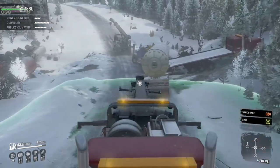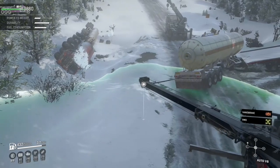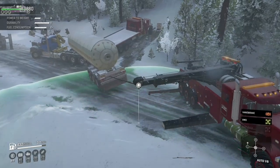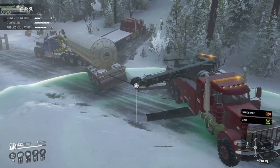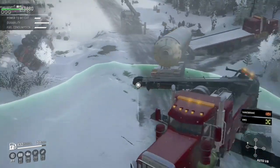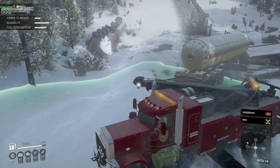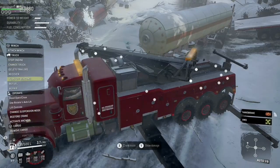Like, way over here. Just ever so slightly get it out of the way. This seems like a bad idea, right? But I'm just gonna park you over here. I'm gonna park you over here. Get you as far this way as I can.